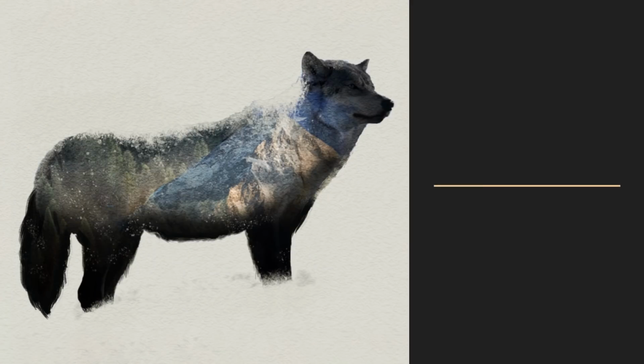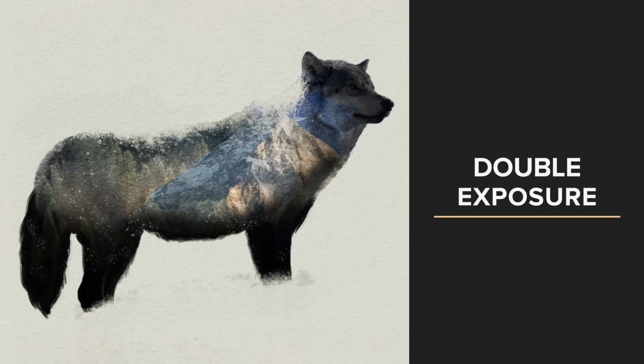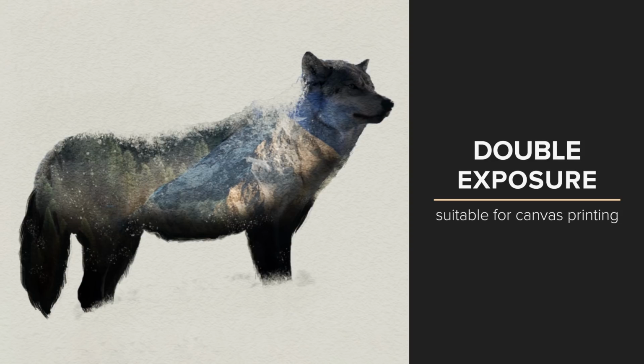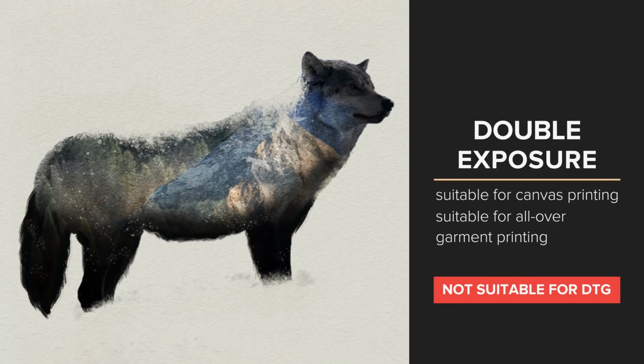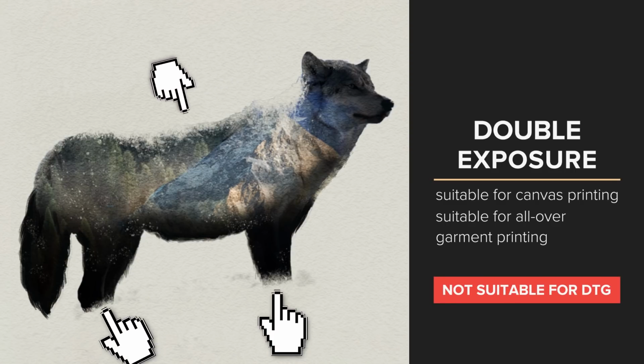Okay, so what's kind of the next trend that you see going on out there? Well, one of the other trends that we've been seeing is this sort of double exposure effect. So this is actually a good example of that, two photographs. And you can see that the scenery of the mountain range is within the silhouette. It would more likely be suitable for a canvas or like a cut and sew sublimation type of print because of the background and because all the detail is right there. And this actually would not be suitable for DTG because of the semi-transparent areas around.